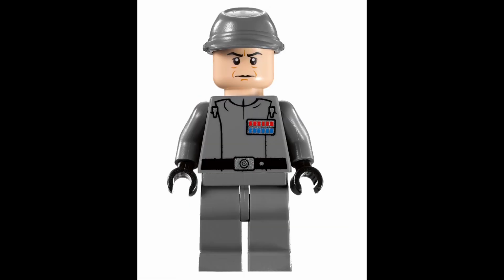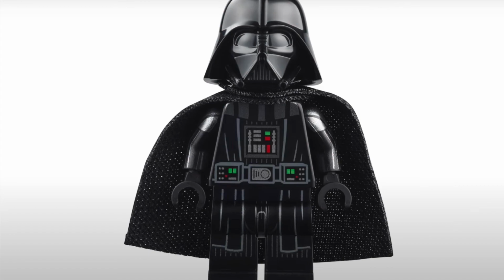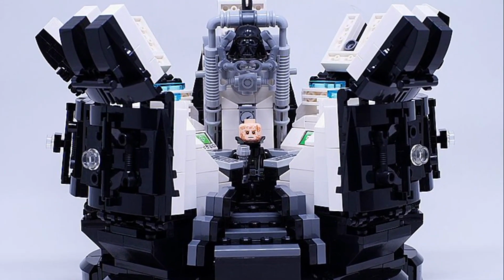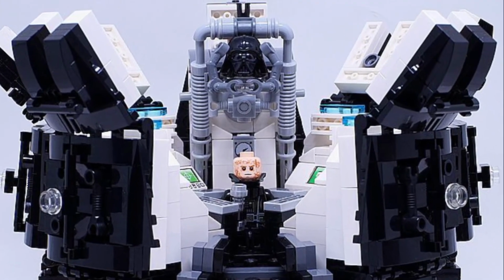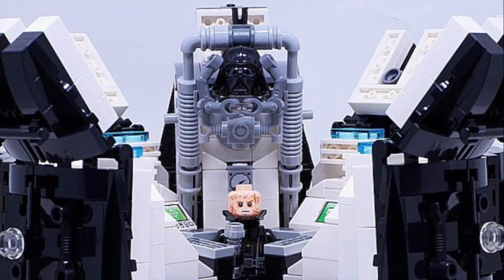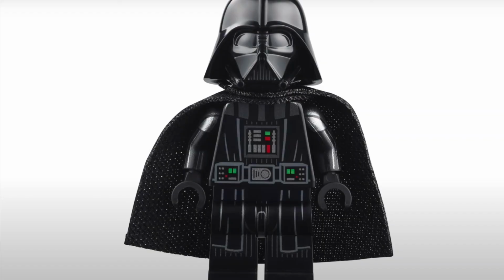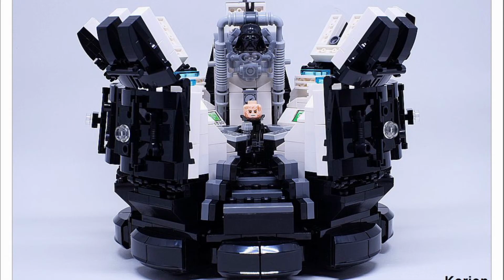Admiral Piet, and of course Darth Vader. This set also will, of course, be having an arm mechanism at the top to hold and take off Vader's top part of the helmet. And if you didn't know, the new minifigure of Darth Vader has basically a 2-piece helmet, so that basically allows it to take off one part of it, and then you can see the revealed face underneath.